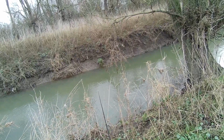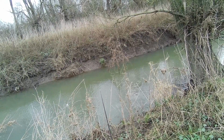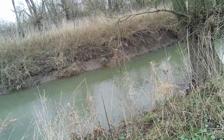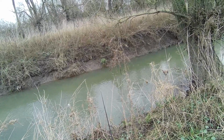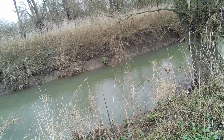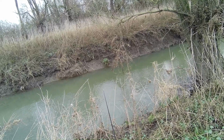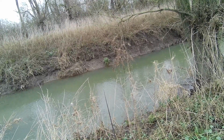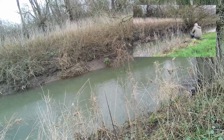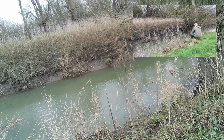Only thing with having this camera on your right ear is that I just moved my head quite quickly then. Something moved downstream, and of course you've got to avoid doing that with a camera fixed to your head, because when you play it back as a video, it doesn't look too clever really. There we go. It's all a learning curve at the moment.